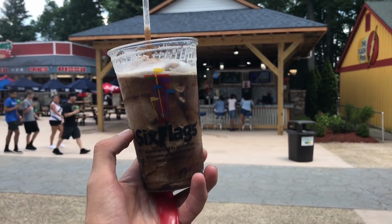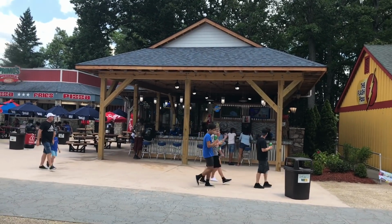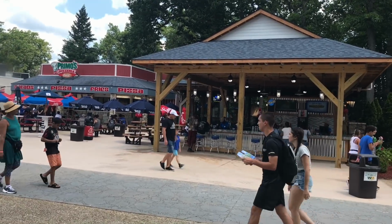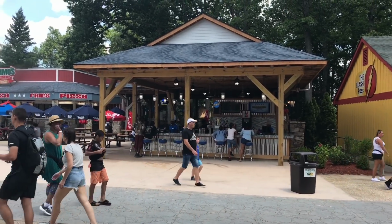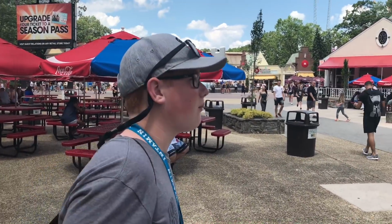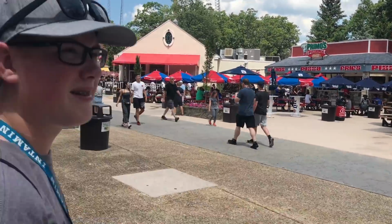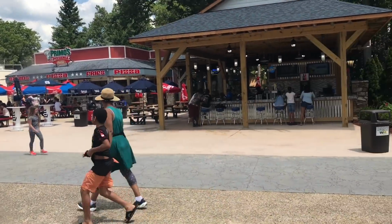Alright, I got a frozen Jack and Coke. It's really delicious, actually. Like, the mixture is perfect. And you can find it right here at this bar, which is supposed to be a Ben & Jerry's, but it isn't. It says on the actual park map that it's a Ben & Jerry's location. Wait, maybe they serve Ben & Jerry's. No, they don't. I asked the lady, do you guys serve ice cream here? And she's like, no. She didn't even know about it. I was like, seriously? What? We need to go over there.